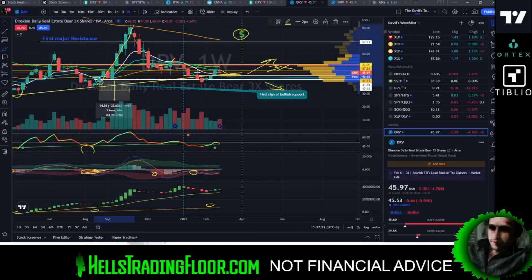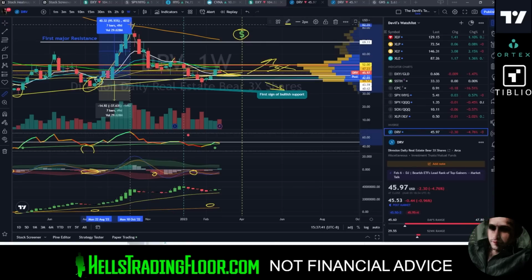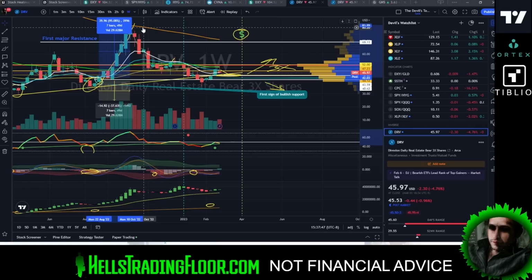which we caught back in August. Hell's Trading Floor bought the bottom of this, and we moved up by, what was this move exactly? We bought the bottom in mid-August. We traded this all the way through the end of September. Yeah, 95% move on this ETF, which is insane.